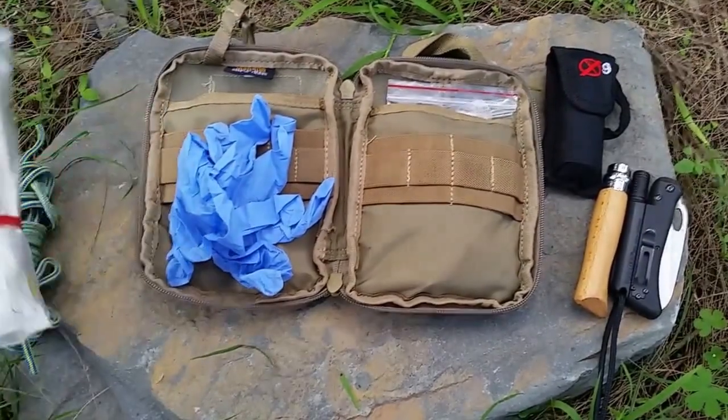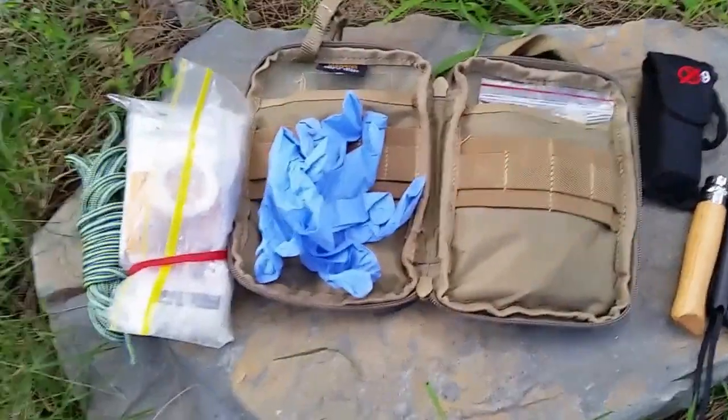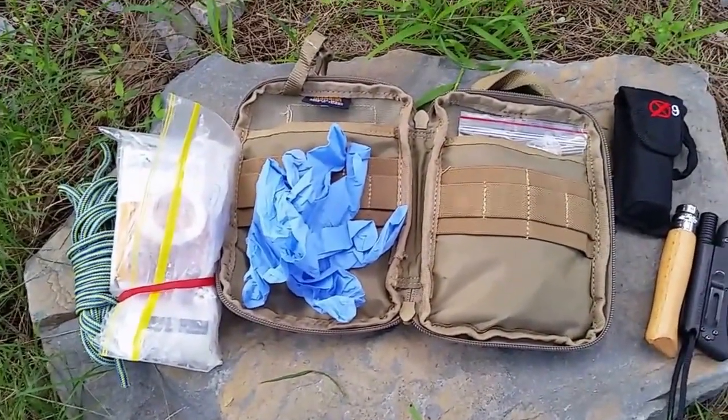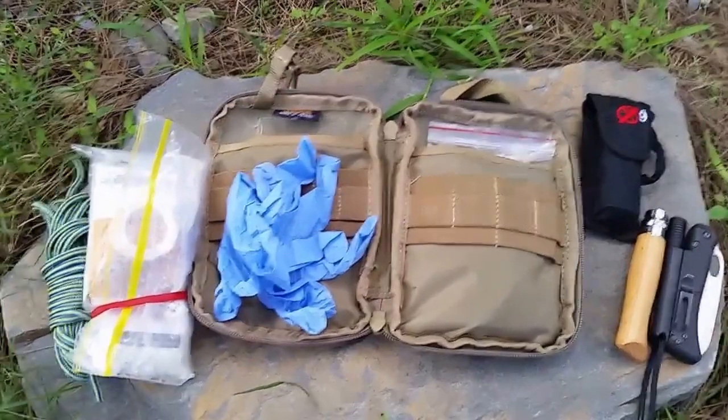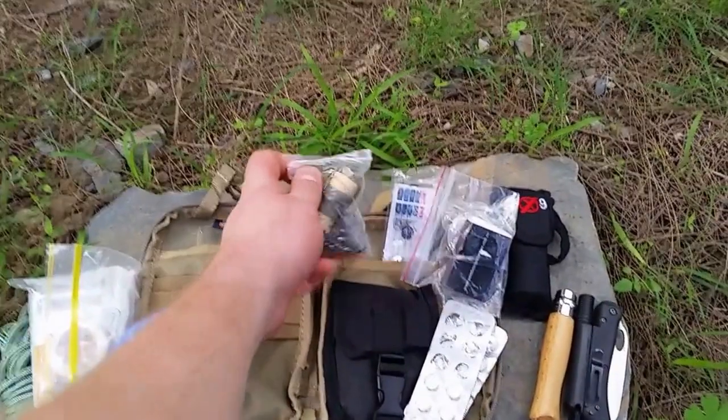A few of the bits and bobs, but again, I would rather have a bit more of a kit than the bare essentials that you find in some of the other PSKs going these days. On the right hand side here, I've managed to squeeze all of these things into the right pocket.